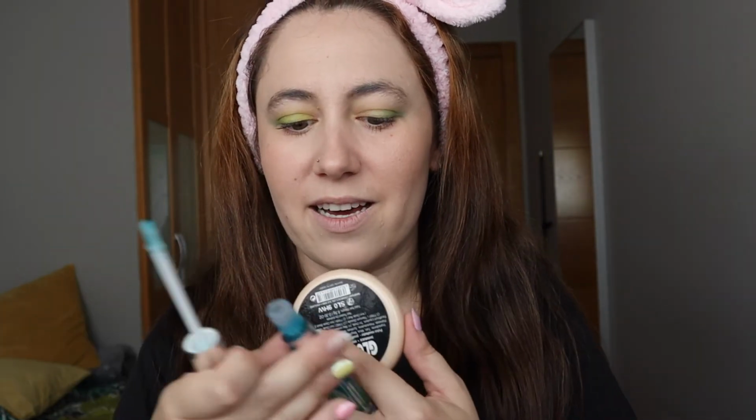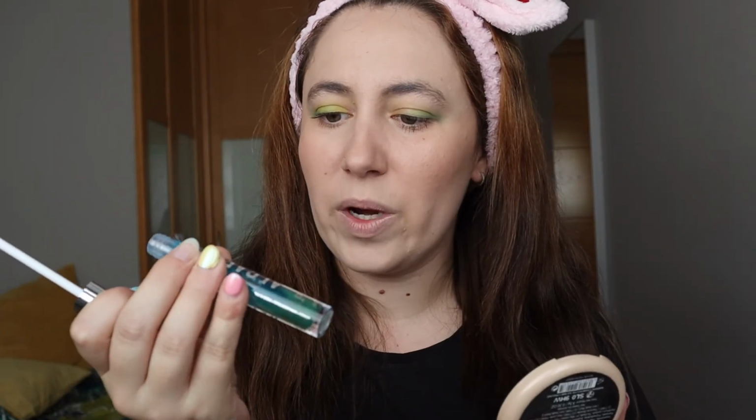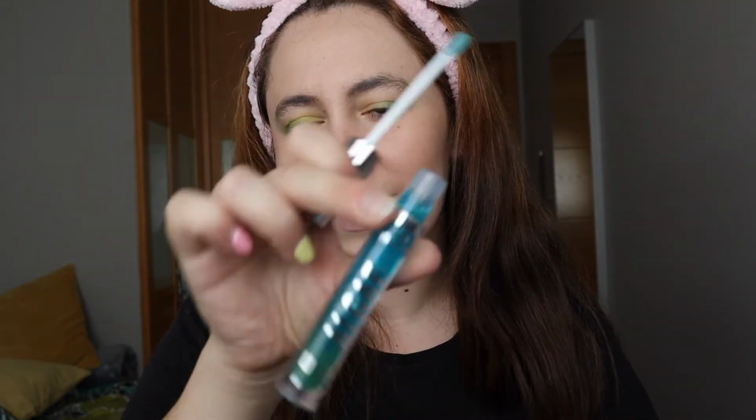And for the highlight, I use my mirror, this one by W7. This is actually a brand from the UK. This is a very subtle highlighter. For the lips, I'm gonna be using this Algae with Hydrating Effect by Essence.